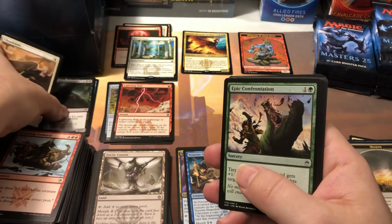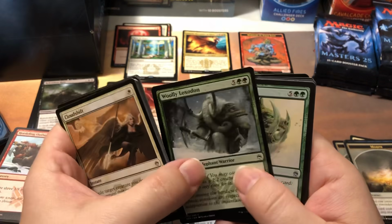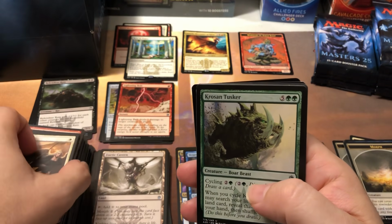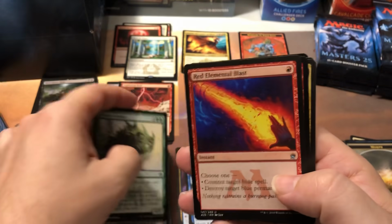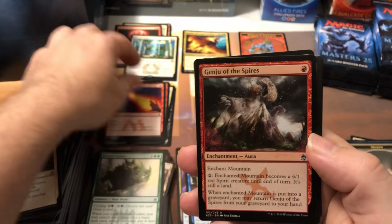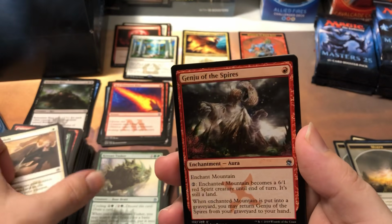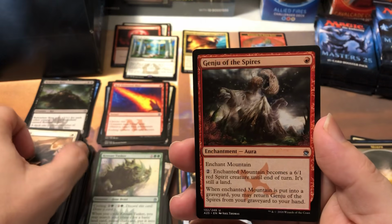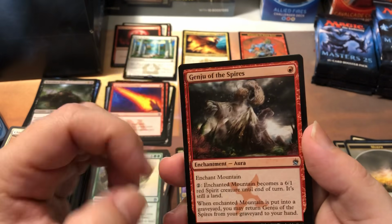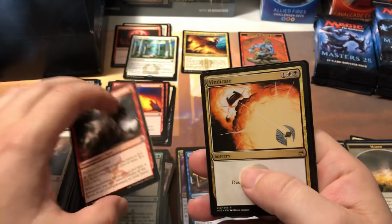Yep, that's the other common worth money. Worth like $1.50, I think, maybe $2 on the high end. So, Crows and Tusker, another Red Elemental Blast. Genju of the Spires, this was played a lot when Kamigawa came out and this card first debuted. We used this a lot in a lot of the red decks because it's a cheap way to get 6/1 out there. It was cheap, quick damage.